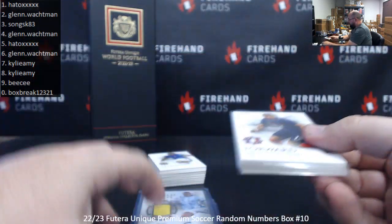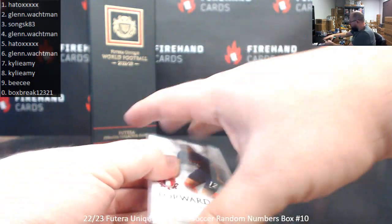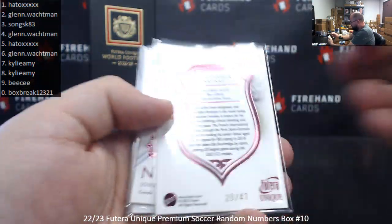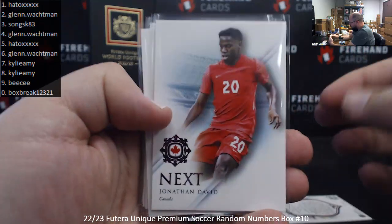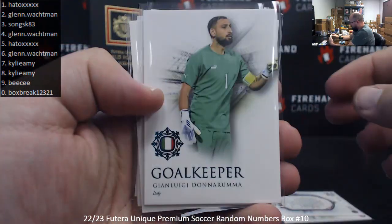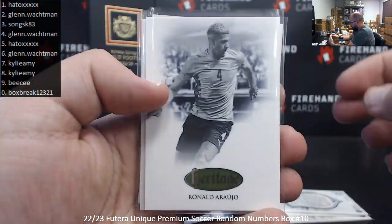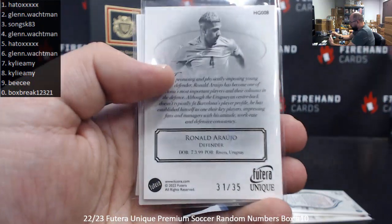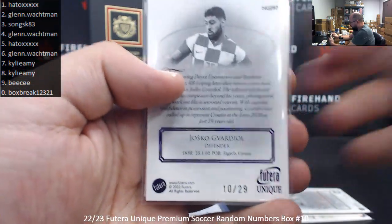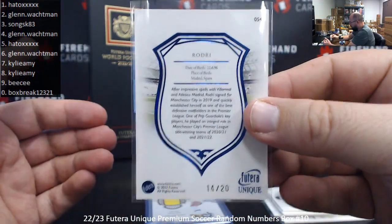Alright guys, here's your recap. 22-23 Futera Soccer random numbers box 10. Thank you for joining on the break. Here's what we pulled. Alright, I got a pink here of Christopher Nkunku, 20 of 47. Pink of Jonathan David, number 16 of 47. Turquoise blue, Gianluigi Donnarumma, 32 of 42. Gold heritage of 35, Ronald Arroyo, 31 of 35. Purple heritage of Josko Gvardiol, 10 of 29. And a blue foil Rodri, 14 of 20.